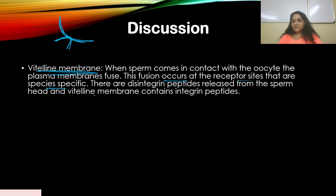Remember I spoke about fertilizin and anti-fertilizin, right? Fertilizin is secreted from the eggs and anti-fertilizin from the sperm, and that is also species specific. Now there are some receptor sites that are also species specific. These are disintegrin peptides released from the sperm, and the vitelline membrane contains the integrin peptides. We don't want a dog and a human or a crocodile and some other species to fertilize together, right? Nature doesn't want that. So nature has devised a method in such a way that only the same species come together and fertilize, the sperm and the egg. So the plasma membranes fuse at the receptor sites, the integrin and disintegrin peptide region.